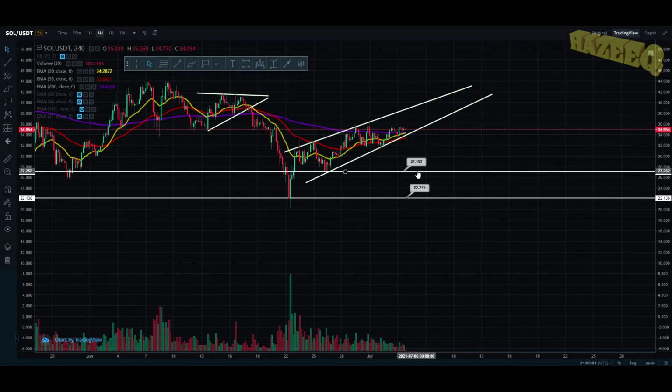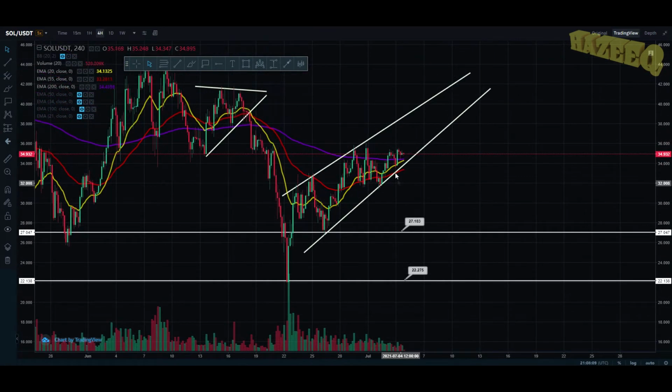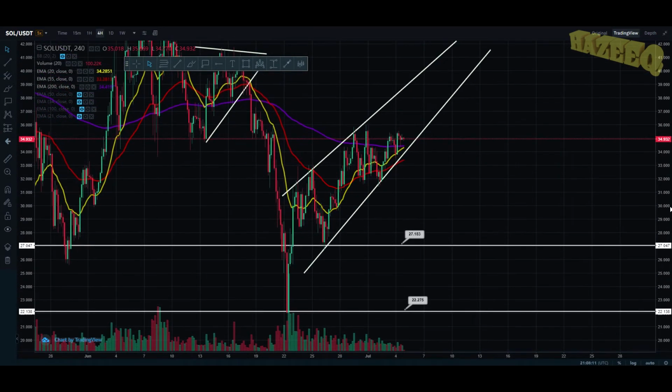$22.30. So keep those two prices in mind. On the 4-hourly, we're holding the 20 EMA as support. We're crossing above the 200 EMA, as you can see over here, going for that bullish cross.